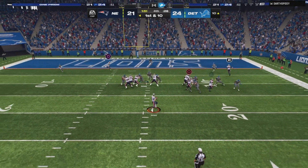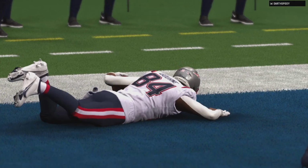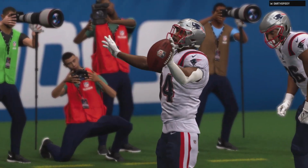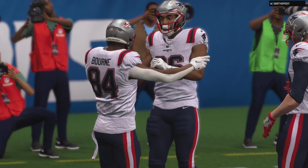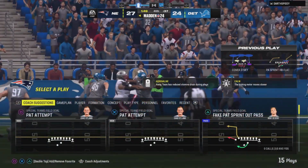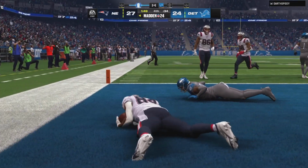Jones. And that's going to be caught for a Patriot touchdown. Kendrick Bourne, his 2nd touchdown of the afternoon. And the Patriots answer back with a touchdown of their own to take a 4th quarter lead. And touchdown, and congratulations, and 0 relaxation ahead of them, right? Way too much time on the clock for them to start celebrating.